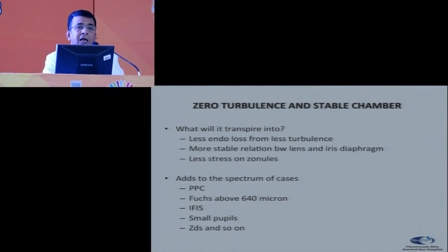Now, if you remember, let us take the example of our Fuchs dystrophy. Around 2006, 2007, if we have one parameter as a cutoff, as the corneal thickness, the cutoff was around 600 micron, apart from the other parameters. Though it's an absolute value, people may contradict, but that was the reported data. Then over the next decade, the thickness increased to 640. So we are able to do in a Warsaw cornea more comfortably. And probably with the advent of newer machines, we can further increase our corneal thickness cutoff, and we may avert a corneal transplantation. So basically, this concept adds to our spectrum of cases: the PPCs, the Fuchs above the 640 micron cutoff, if we take it, the floppy iris syndrome, the small pupils, the ZDs, and so on.